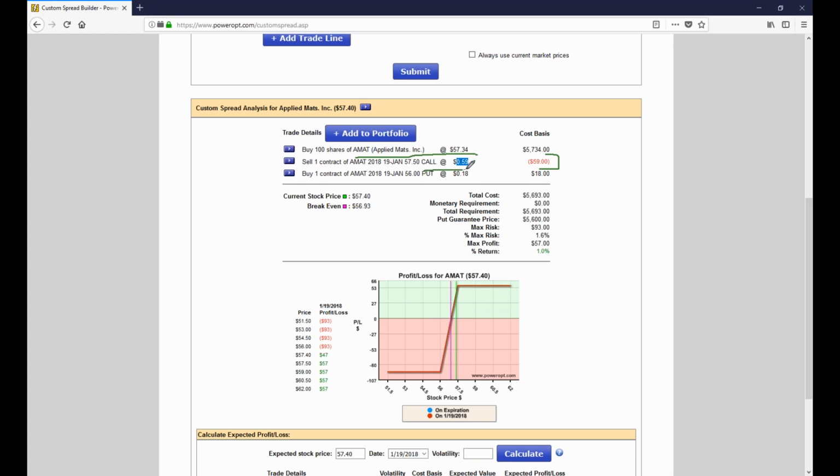But if you're worried about holding the stock over the weekend without the protection in place, as I mentioned, try to find a good point to buy back the call where it's not too expensive. So roll the call if you can at the cheapest price.